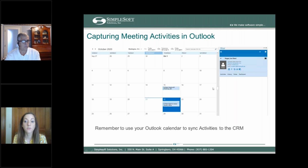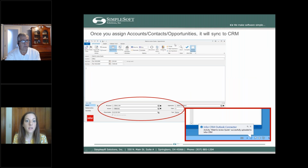So the XBAR is a great tool for managing your activities right from your Outlook. And you can sync your calendar so that anything you send out, and I'll show you in this next slide here, you'll see that on the bottom of your Outlook invite that you're already using, if you have it in sync, you can go ahead and add your account and contact from the CRM at the bottom.